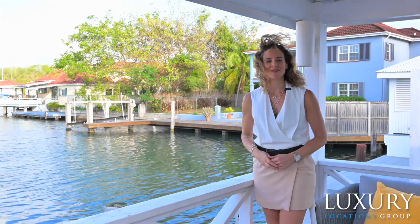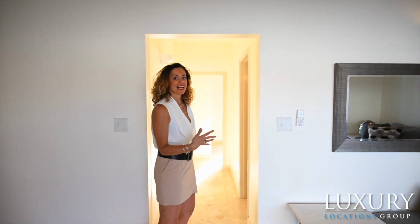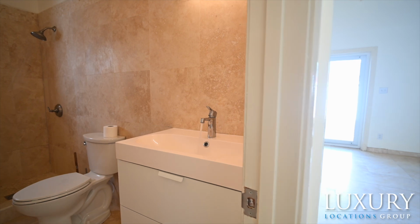Let's go and have a look at the bedrooms. Leading from the living room, you have this hallway, and as you go down the hallway, you have the bathroom here, so the guests from the kitchen and the living room can use it, and then you have your 3 bedrooms. This is the master bedroom.